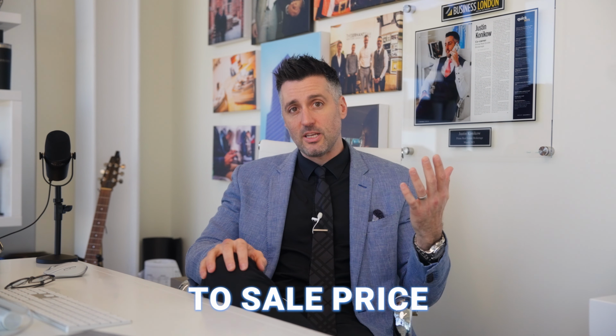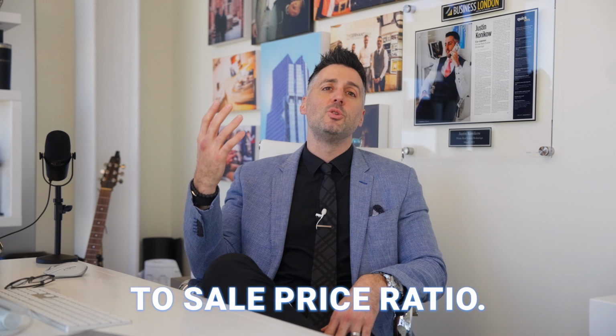Also, another interesting data point is there is a difference between the list to sale price ratio and the original list to sale price ratio. The original list to sale price ratio sits at about 97% as opposed to list to sales price ratio at 97. What does that mean, Justin? It means that houses priced correctly will typically sell in our market for 1% more money than those that weren't. But if you're talking about a house that's hundreds of thousands of dollars, that could be $70,000 on a $700,000 property, or it goes up or down depending on the price of your home.